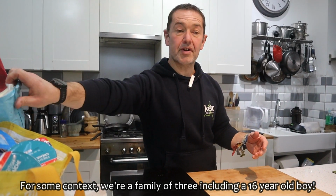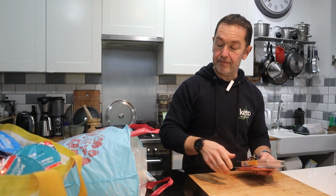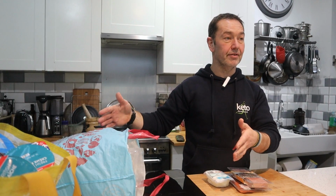So I've tried to separate it into bags of fresh. This is you going into Aldi, and this is the first aisle, effectively. I've got almost like three different aisles' worth here.